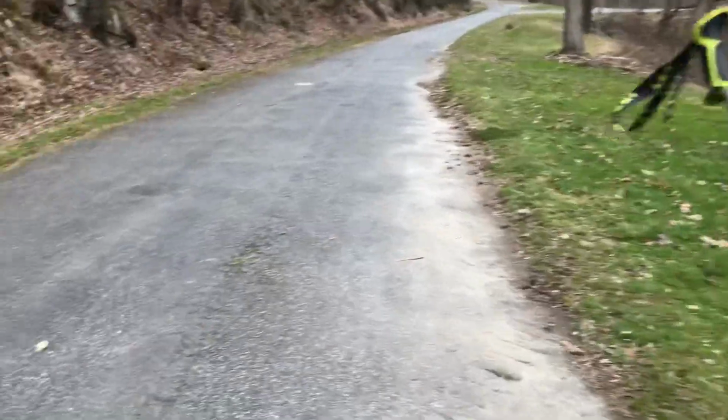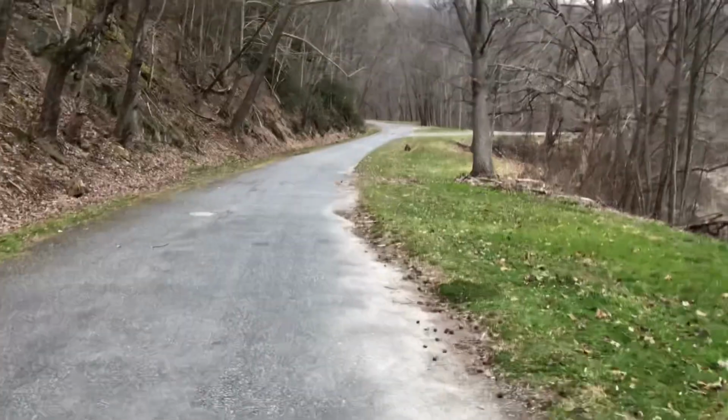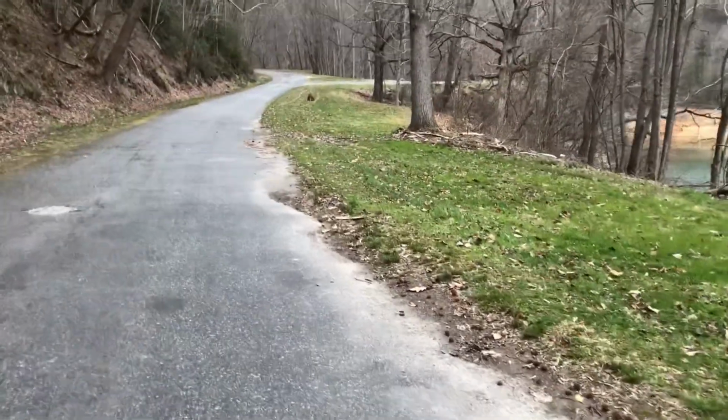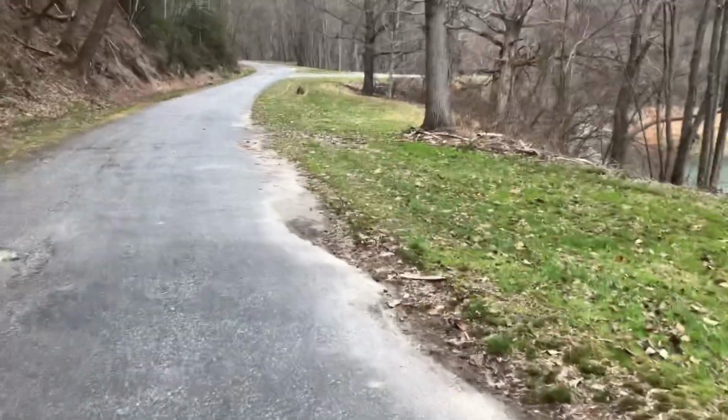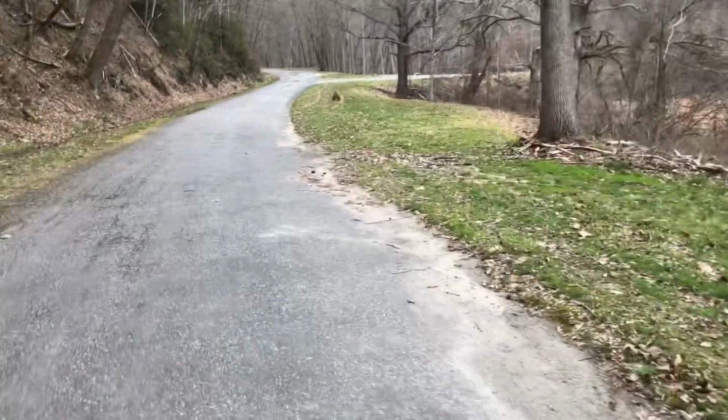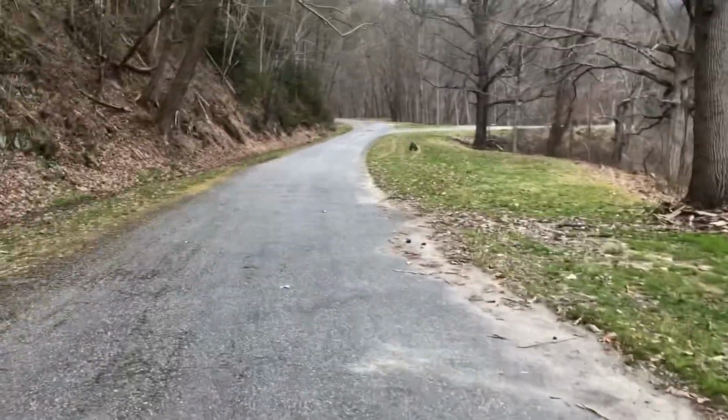But we'll wander up this way. There's a blaze on that sign, and we'll find where we're supposed to drop our permits, and we will be off into the Smokies for the day. We're doing about 6 miles today to a campsite. Hopefully we'll all rest well tonight and be rejuvenated for some more climb tomorrow. We'll see how things go.